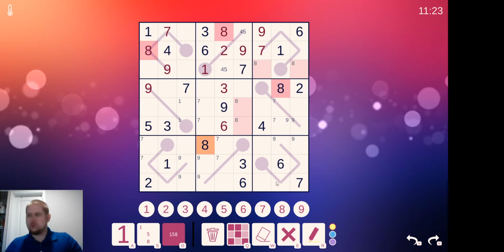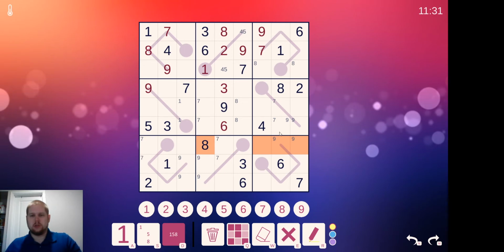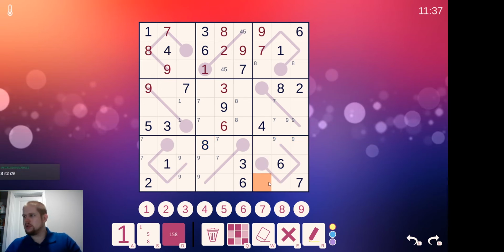I think we know where the 8 is down here. So this 8 looks across, and it can't be there. And it obviously can't be in either of those places. Okay, let's see, I guess it's a 3 in row 2, column 9.